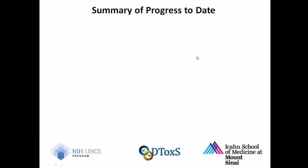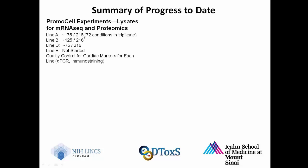So to summarize the progress that we've made so far, we are performing experiments with these cells that we are obtaining from a company called PromoCell. We get lysates from these cells for mRNAseq and proteomics. We have almost completed the experiments with line A, and we've made significant progress on the experiments in line B and line D.